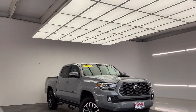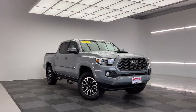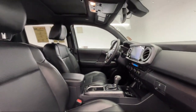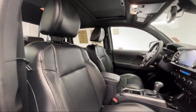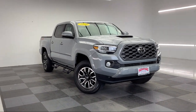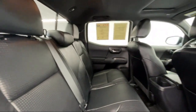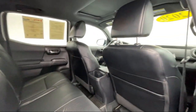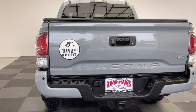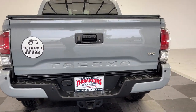It comes equipped with technology package, smart device integration, TRD sport package, navigation, Apple CarPlay and Android Auto, tow hooks, power tilt and slide moonroof, leather steering wheel with auto tilt-away, privacy glass, blind spot monitor with rear cross traffic alert, and has less than 20,000 miles on the odometer.